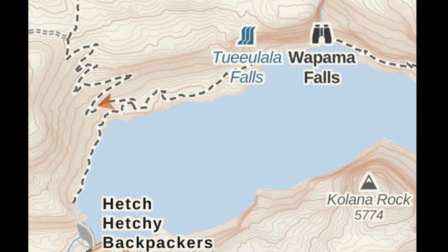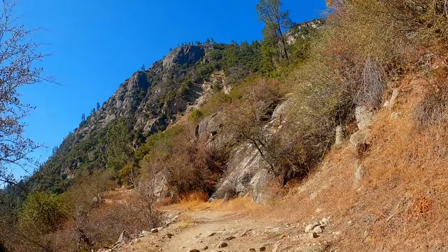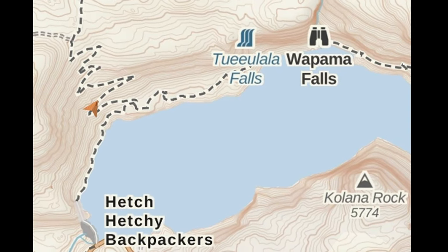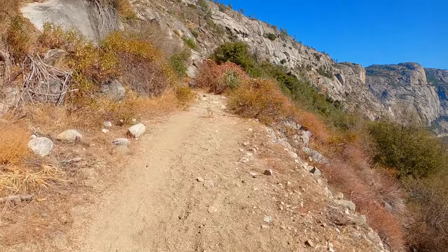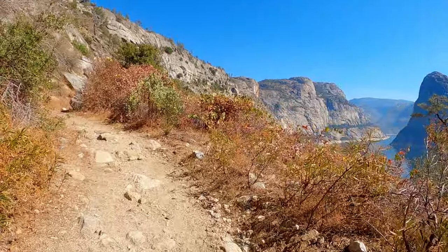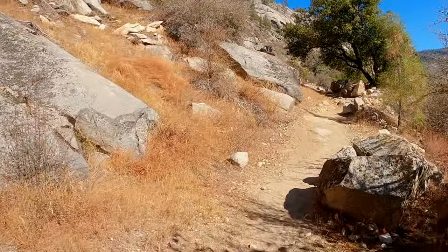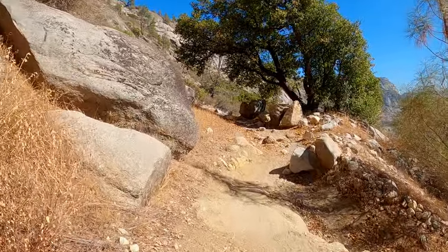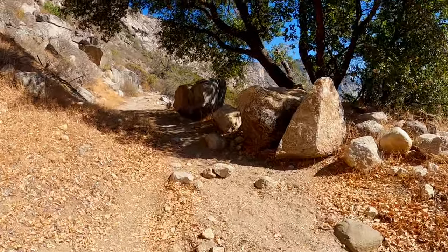Still on the first switchback after about 10 minutes. Whew, getting up here. Around the corner from the first switchback. Been on trail for about 40 minutes. This is the longest of all the switchbacks, according to the map. It is hot today. Seems like Hetch Hetchy Reservoir has missed the memo on summer being over. Quite beautiful, but quite hot.